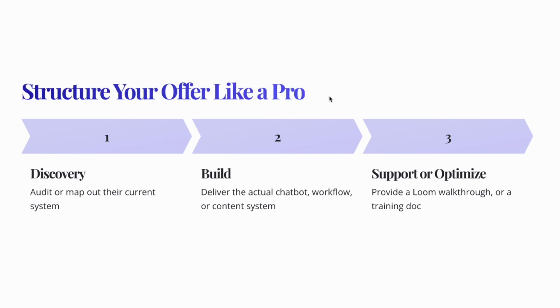Another key is to structure your offer clearly. The easiest way is to break it into 3 parts. Phase 1, discovery, where you audit or map out their current system. Phase 2, build, where you deliver the actual chatbot, workflow, or content system. And phase 3, support and optimize, where you provide a Loom workflow or a training doc. That structure immediately makes you look more professional, and clients are more confident in investing when they know what to expect.